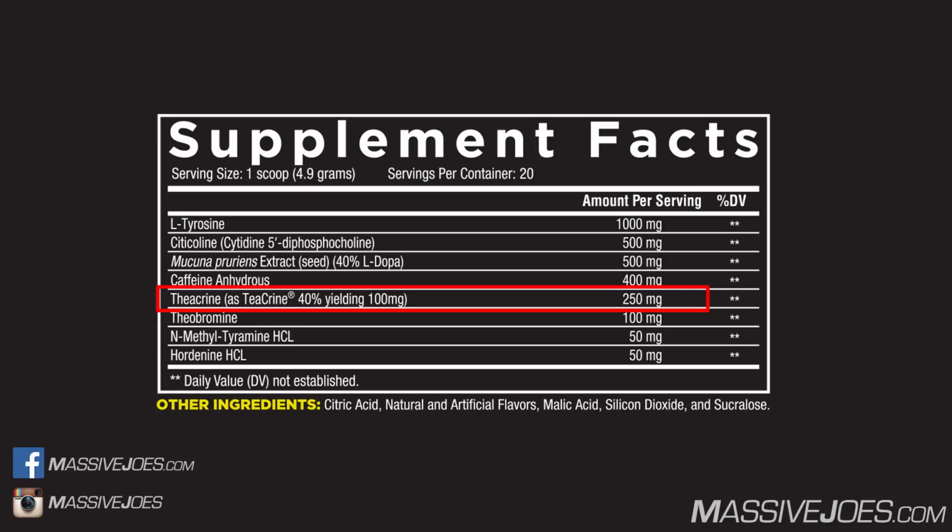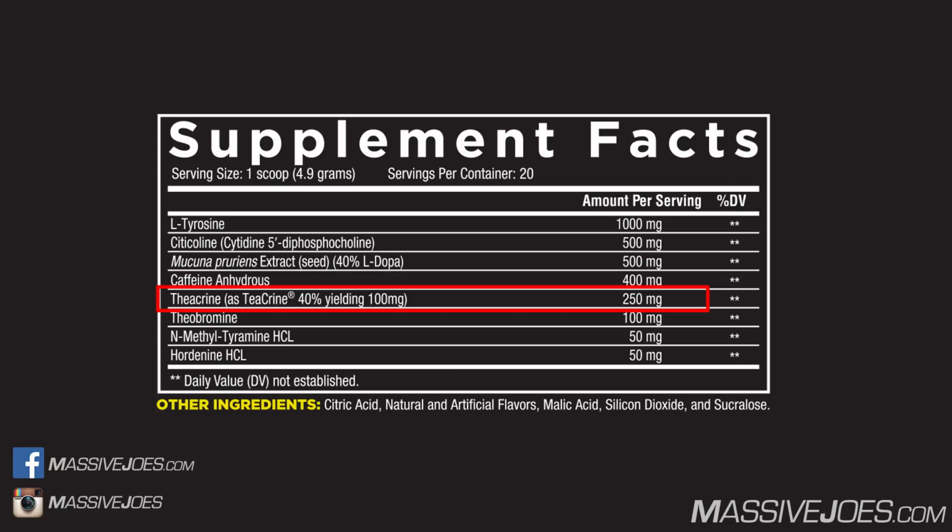We have 40% of 250. We have 100 milligrams of theacrine. Stupidly overdosed. More than two times the maximum efficacious dose of theacrine. Stupid. Moving right along. We then get into theobromine in a 100 milligram dose.